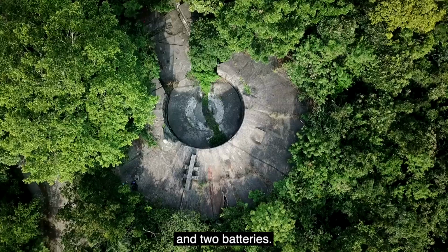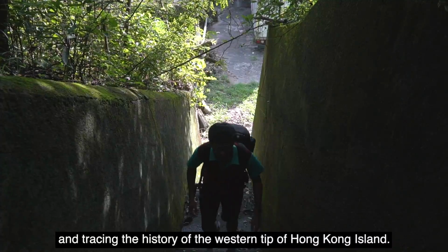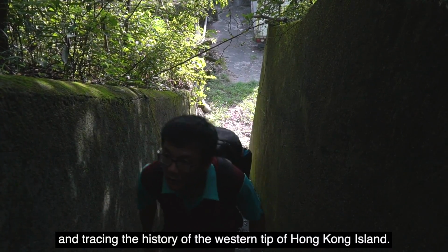Two swimming sheds and two batteries in Hong Kong, tracing the history of the western tip of Hong Kong Island.